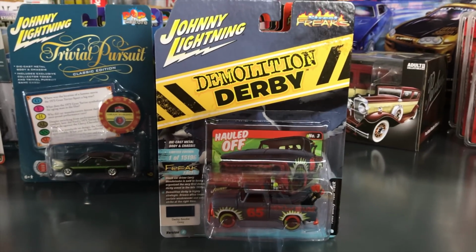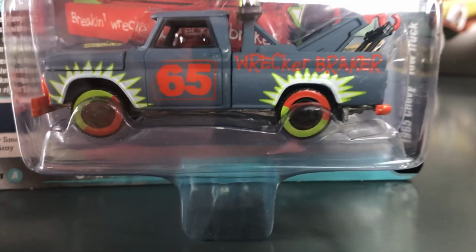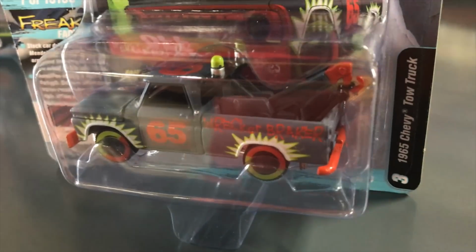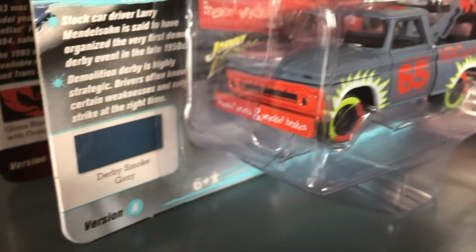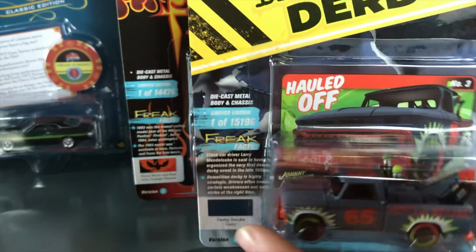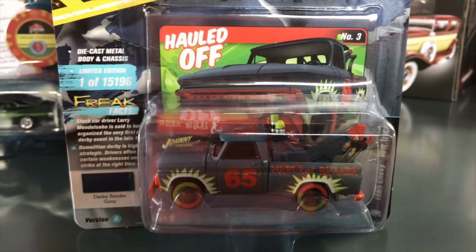Also in Street Freaks, really popular series has been our Demolition Derby series. This one we did a little different. We did a demo tow truck, the 1965 Chevy tow truck. And there's a lot of really cool things on the side of it. Wrecker breaker. It's got pretty cool detailing here about breaking necks and wrecking brakes, and even on the back, it's got Chevrolet. There's just always a lot of really cool details and fun things that we do with the Street Freaks series.